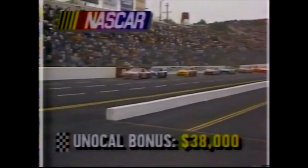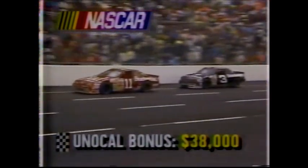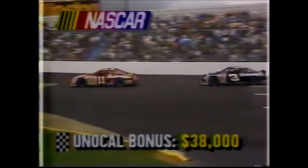The Unocal bonus money is up to $38,000. Jeff Bodine is eligible for that. He was the pole sitter today, and he leads at this point as we are about to go back green from our 3rd caution period of the afternoon. Near capacity crowd here at Martinsville as they rise to their feet to watch the restart. Green flag is out.